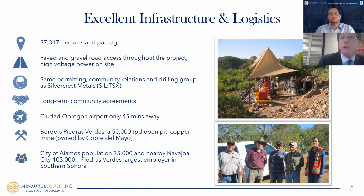Navojoa City is about 30 to 40 minutes away, and it has about 100,000 population. And then Ciudad Obregón is a larger city, about an hour to the north, but its airport is only about 45 minutes away, and you can take direct flights from Ciudad Obregón to Tijuana or Mexico City. So we have very good access that way. The city of Hermosillo, the capital of the state of Sonora, is about 4 hours to the north, and you can get to the project area in an 8-hour drive from Tucson. It's pretty accessible. So let's move to the next slide here.